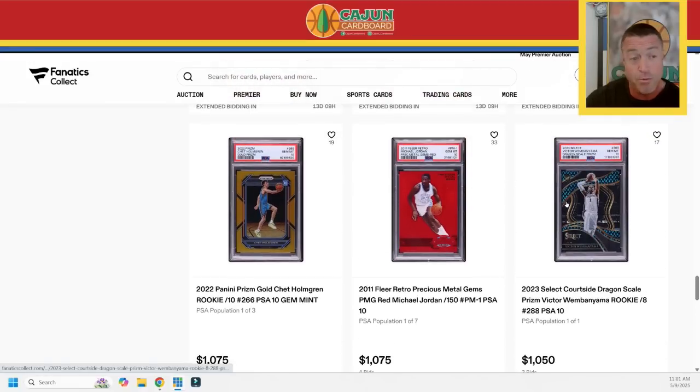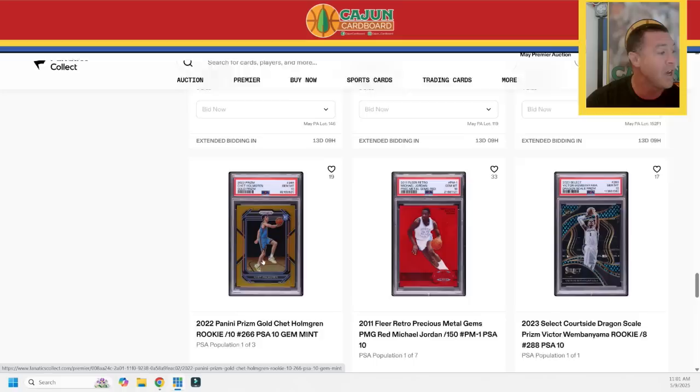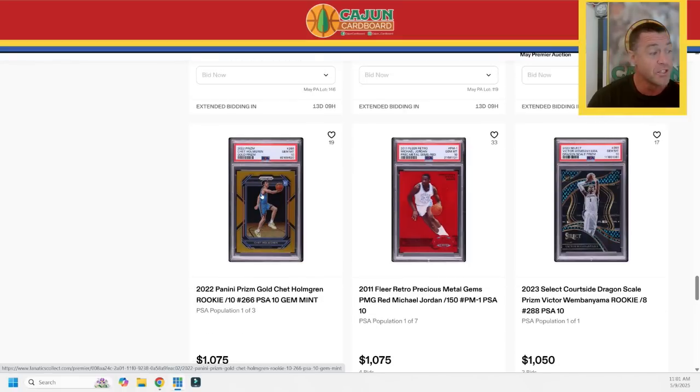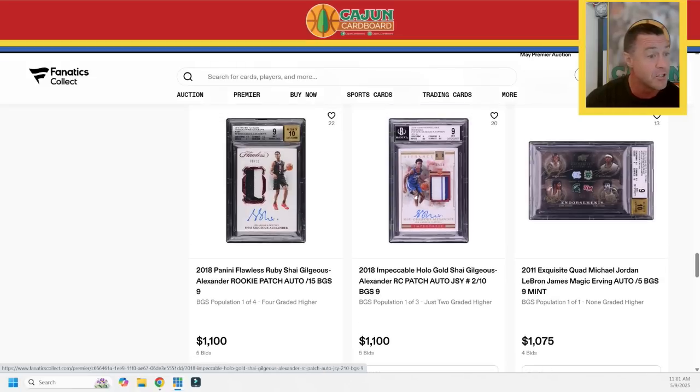We've got a Dragon Scale Prism Wembanyama PSA 10. Interesting timing on selling Victor Wembanyama. Retro Red PMG, a True Gold Prism, serial number to 10, PSA 10, Pop 3, Chet Holmgren rookie card. You guys know how True Gold Prism does on these big auctions.